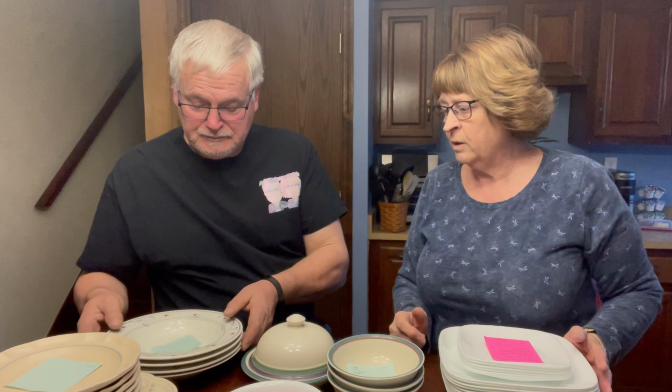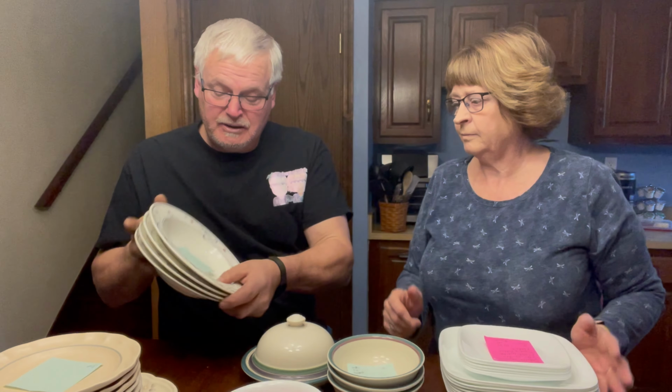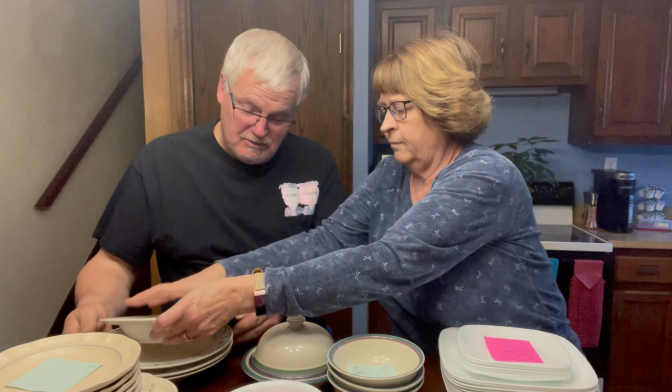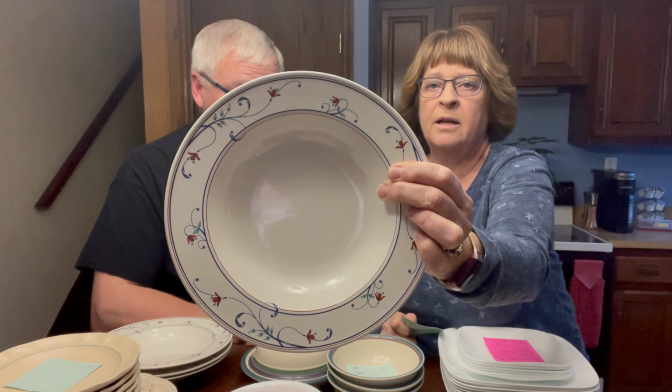And another store, what did you find? Found Mikasa. Got $4 in all for four, a dollar a plate. These will sell for at least $30.